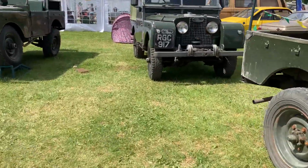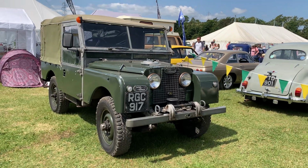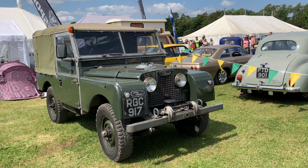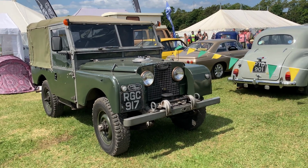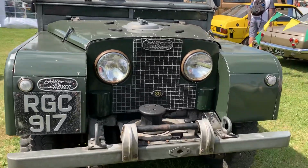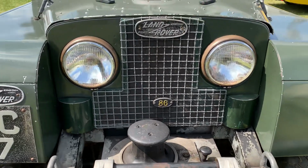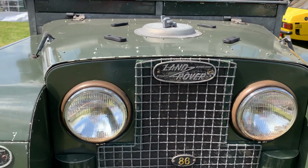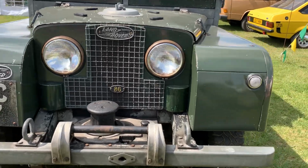So, I've even managed to come down in my own vehicle, which on some of these videos I'm usually in my dad's vehicle, and today I'm out in my own. So this is RGC 917, again an 86-inch wheelbase Land Rover, built at the end of '55, registered very early '56. And a note there, if you've not seen this before, front capstan winch, all working. It's even got quite a rare piece, a chaff guard on the front. That was to stop all the hay and chaff getting in and blocking up the steering. So you've got the chaff guard there, which you don't see too many of.